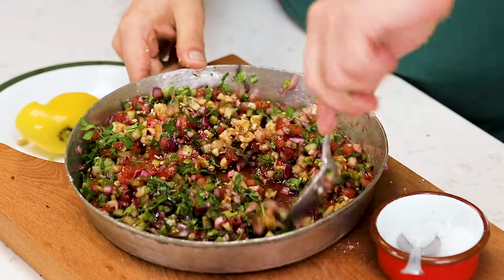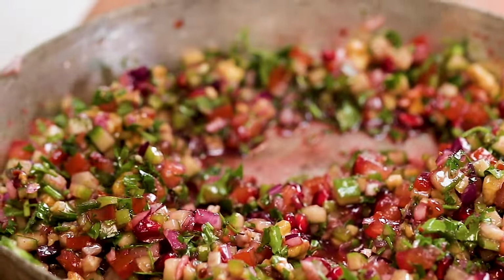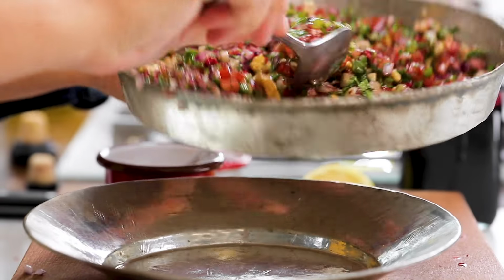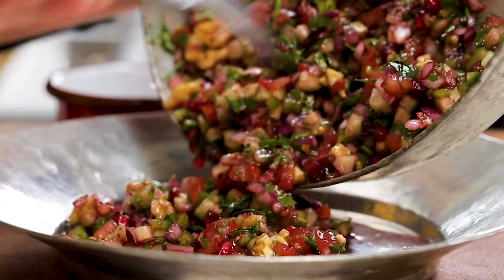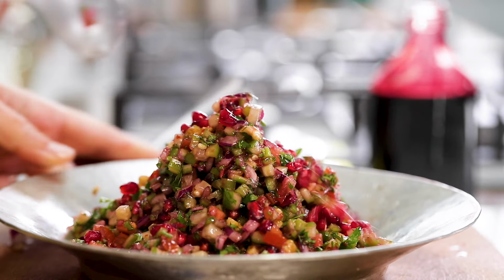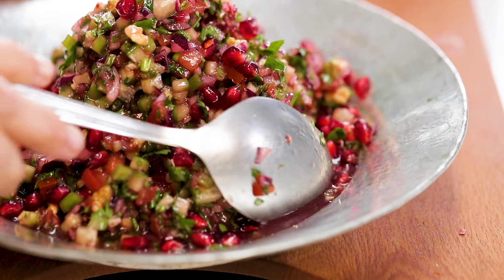Oh, it's amazing. An incredibly tasty salad. Everything is popping individually, and olive oil and pomegranate sour collects it perfectly. We can put it just like this, or I just wanted to do this. Is it okay? Of course. Look at this mountain and look at the color of the juice of the salad. This is heaven.